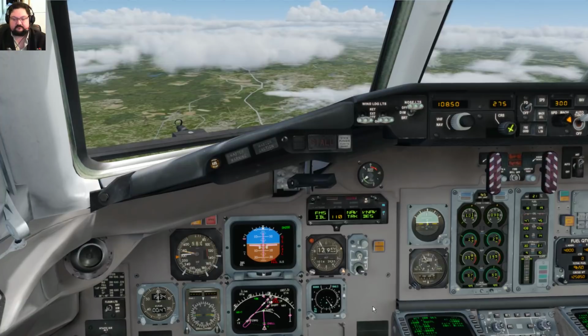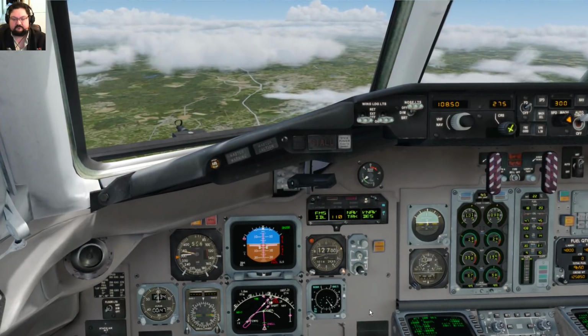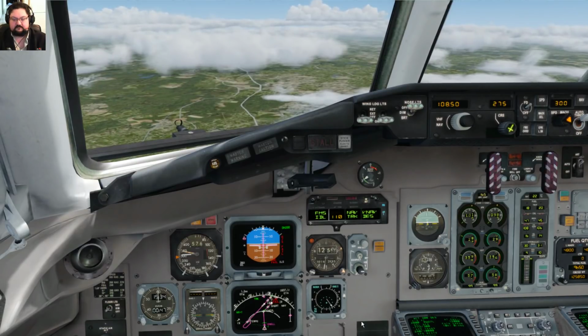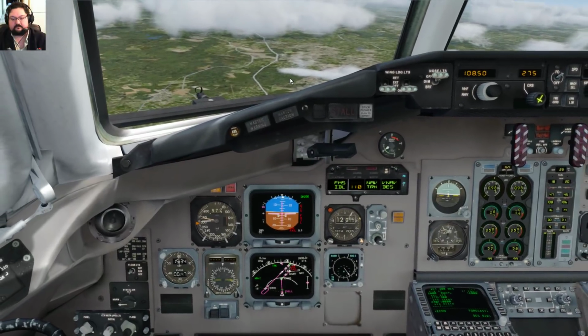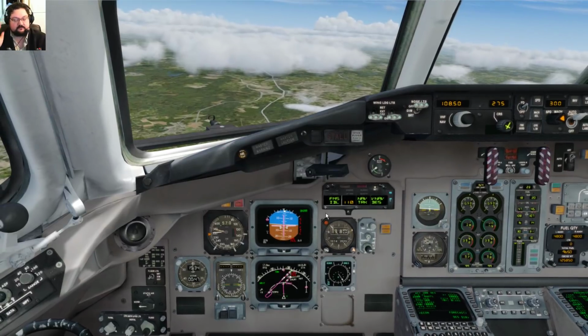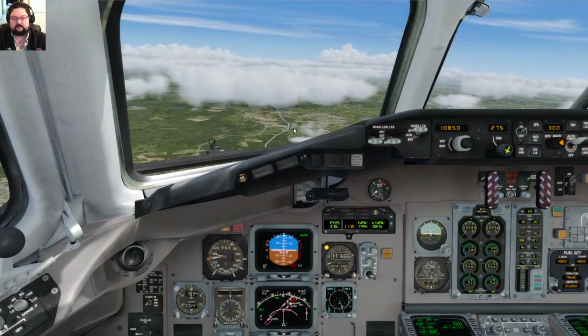Westwind 185, correction, maintain 6,000 now. Okay, we'll stop it at 6,000, 185. 89er Zulu out of 1,400 for 3,000. Clear down. 89 Zulu, Atlanta departure, radar contact, turn left heading 090. Left 090, 89 Zulu.